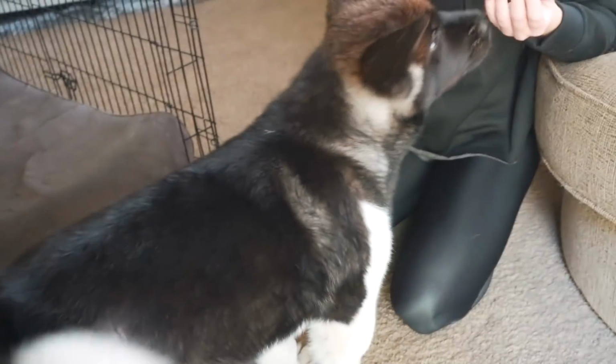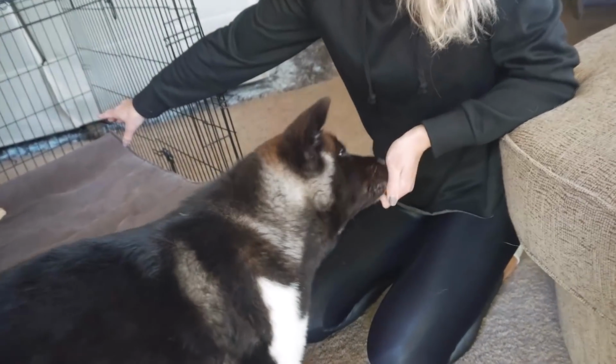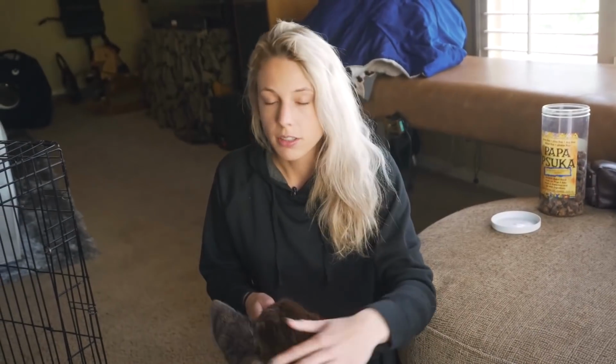The first thing, of course, that I always suggest is associating the crate with nothing but positivity. So I love to revolve the crate around meal times, feed the dog their meals in the crate, and also always have a chewing object in the crate. I usually have like two or three chewing objects, from the bone to the bully sticks to the Himalayan chews, antlers, just to keep the dog busy in the crate. And it also helps to associate it with positivity by giving them those enticing chewing objects in there.